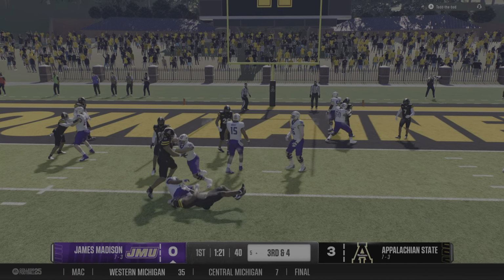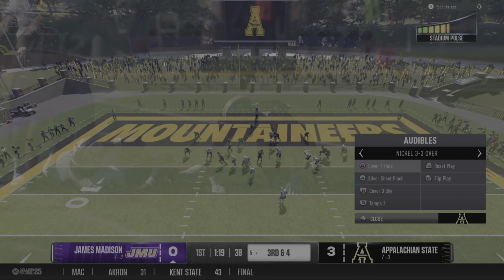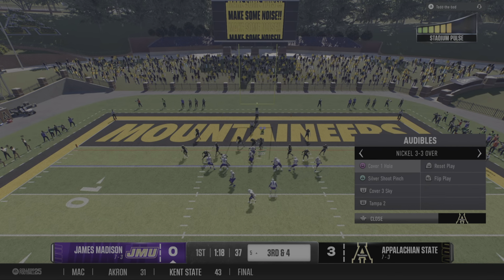The give to the back. They bring him down, and he's going to lose a yard on that one. Really need to pick up this conversion and avoid having to settle for the field goal. Trying play action. Fires into the end zone. And he's got it. Touchdown, James Madison.